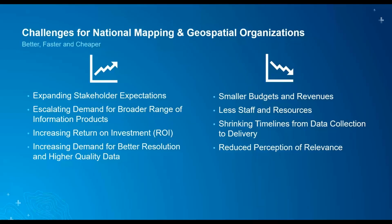There are increasing requirements for better resolution or granularity of the data and the quality and the accuracy of your data. And all of this is happening in times of reduced budgets, revenues, staff, and resources. You're faced with shorter timeframes to deliver results. You've got reduced public understanding of the importance and the relevance of your organization. And really, to put it bluntly, your organizations are being asked to build better, faster, and cheaper.